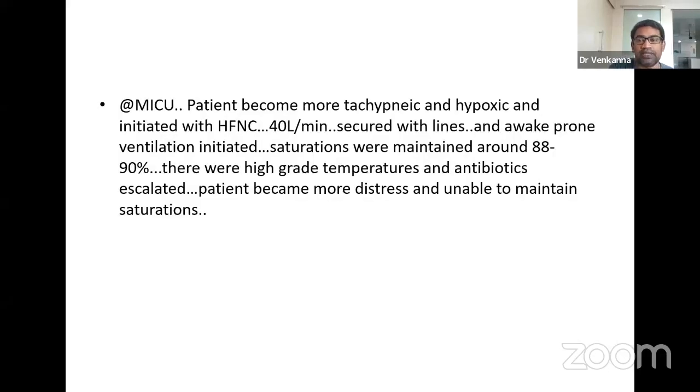consolidations. The patient was shifted with the NRBM to the ICU. He was more tachypneic and hypoxic, so we initiated high flow nasal cannula at 40 liters per minute, secured the lines, and started the first awake prone. Saturation was maintained around 88 to 90 for 30 minutes to 1 hour, but he still had high-grade temperatures, became more tachypneic and was not comfortable in that position. So antibiotics were further escalated.